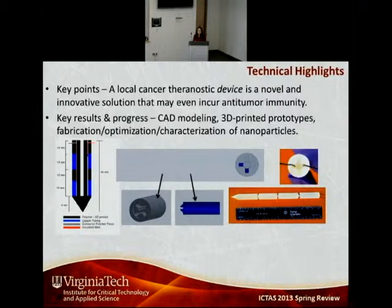All right, first I also want to thank ICTAS for funding. This is a pretty multidisciplinary project where we're bringing a lot of different ideas and different faculty, so it's a great funding mechanism for us.